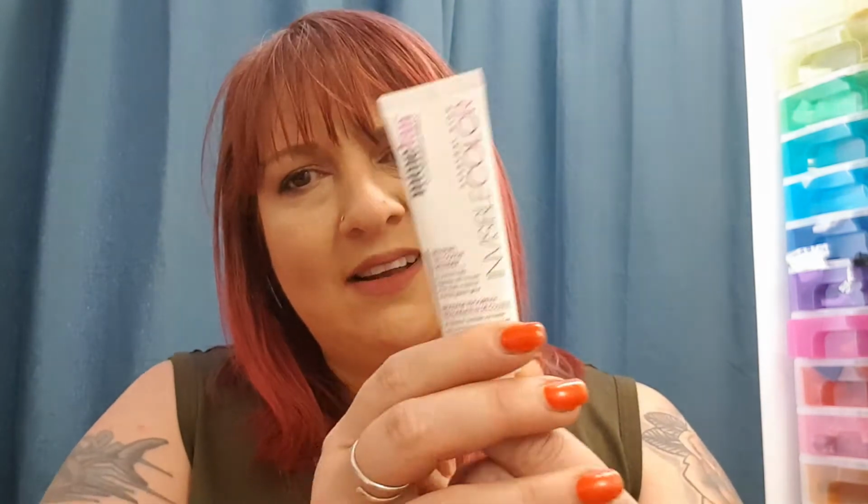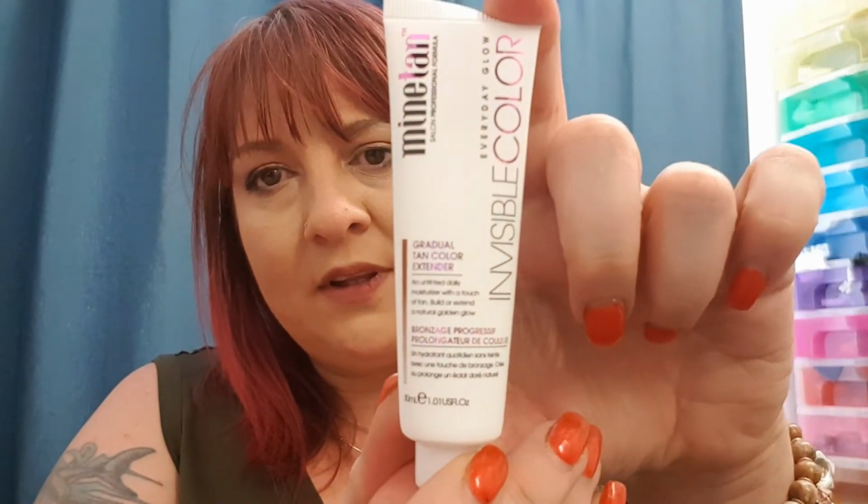Okay, so the next product is this Mine Tan Everyday Glow Invisible Colour. It's a gradual tan colour extender. Okay, and that is £5.99. It's a 3-in-1 gradual lotion. Gives skin a gorgeous glow with this gradual tanning lotion, a gentle and non-sticky formula. This lotion builds up natural looking glowing colour, rich in natural derived tanning agents, multivitamins and aloe vera. This self-tan moisturises, extends the length of tan and soothes dry skin. If you have paler skin or are a fake tan novice, mix this with your daily moisturiser for a subtle glow.